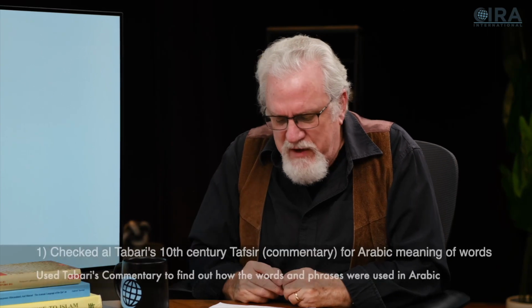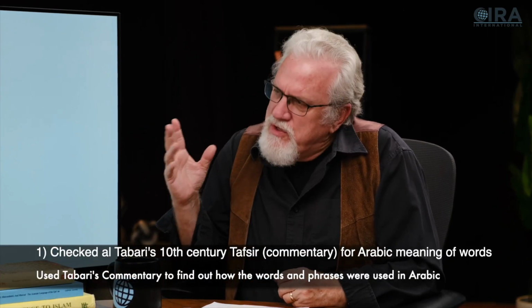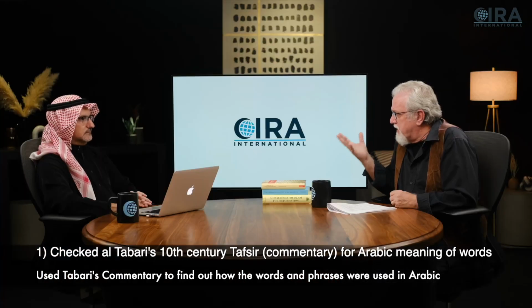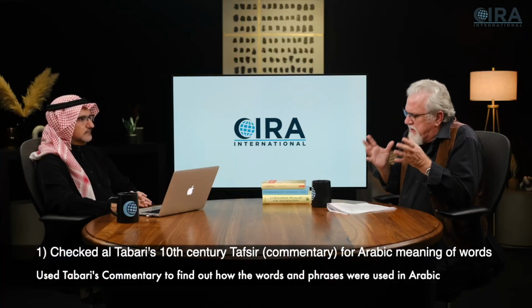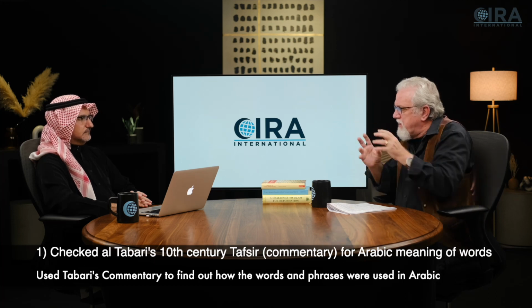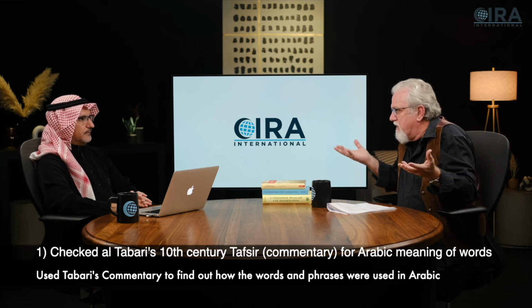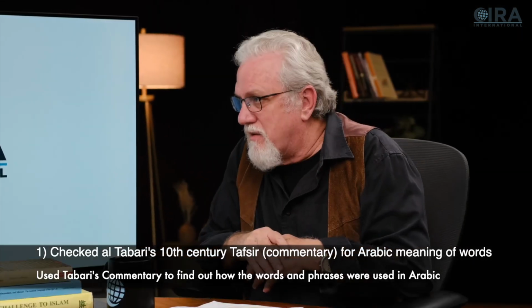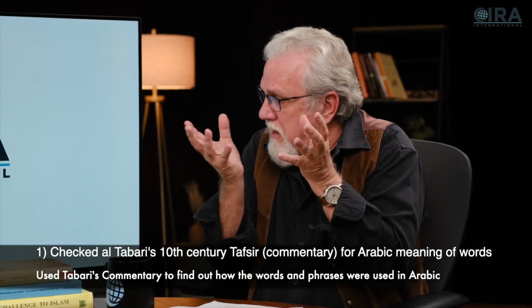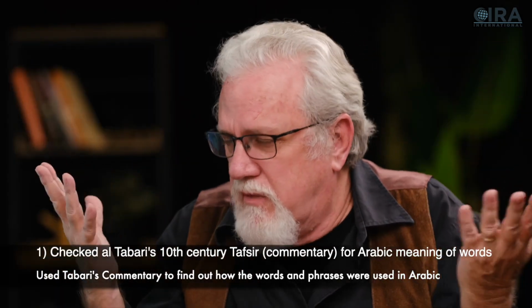Number 1, what he first did, he went to these dark passages and he went to Al-Tabari from the 10th century. And he said, what does Al-Tabari say about this verse? What does Al-Tabari say about these dark passages? This is commentary. This is called tafsir. He applied the Islamic tafsir, which is a no-brainer.